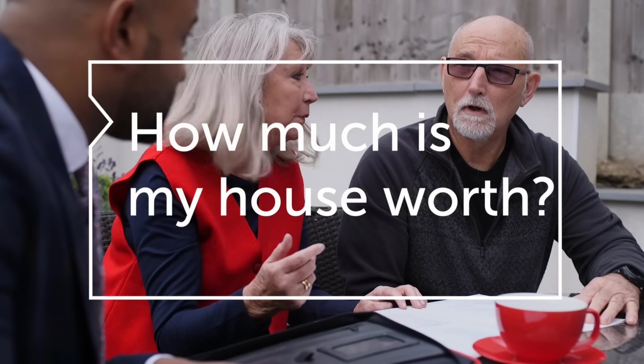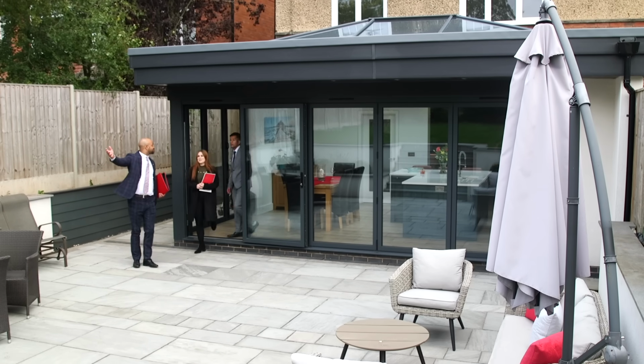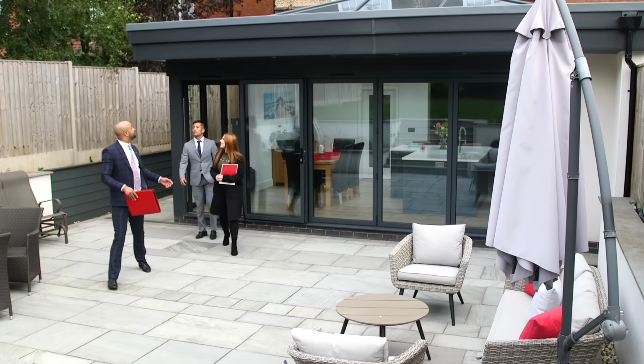When we're pricing our properties, we take a look at what's sold locally in the area and try and compare that to what is currently on the market and what is receiving a lot of interest. Having a good volume of interest is really important because then you've got competitive purchasers that are willing to put forward a good offer to secure it.